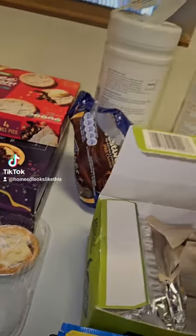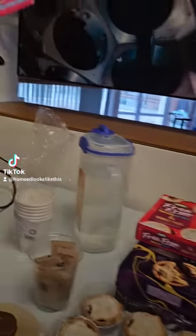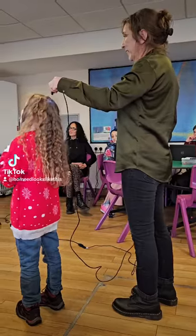Look at that, I was well chuffed, free from mince pies. Can't go wrong with the free from mince pie. Everyone needs that. And the mugs as well, they were brilliant too.